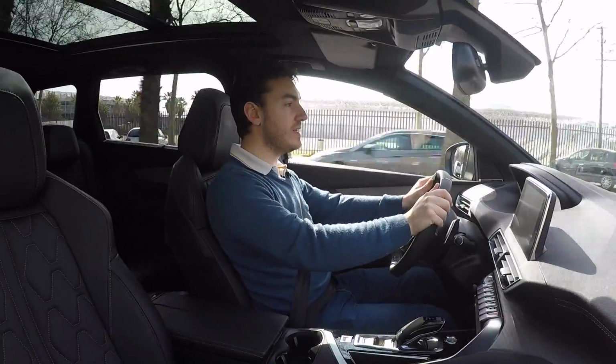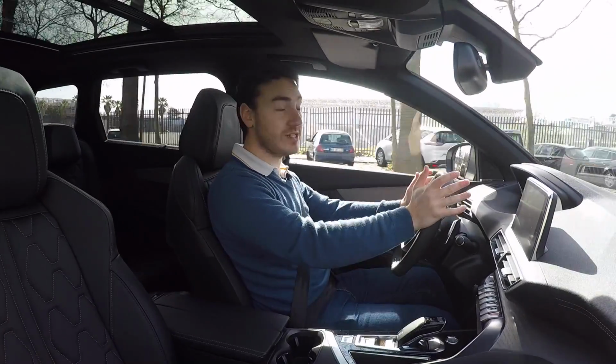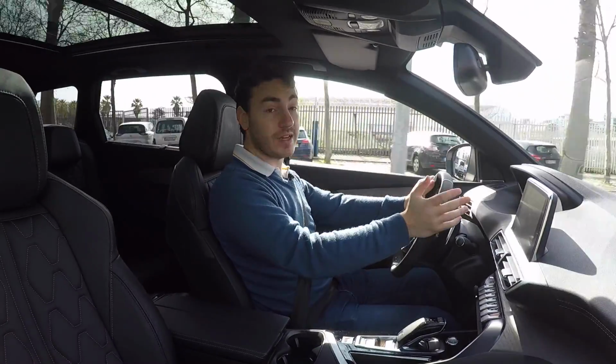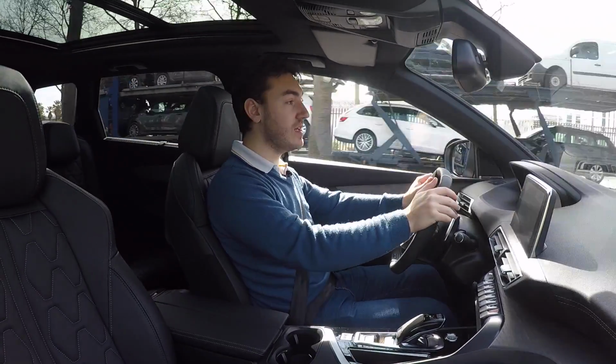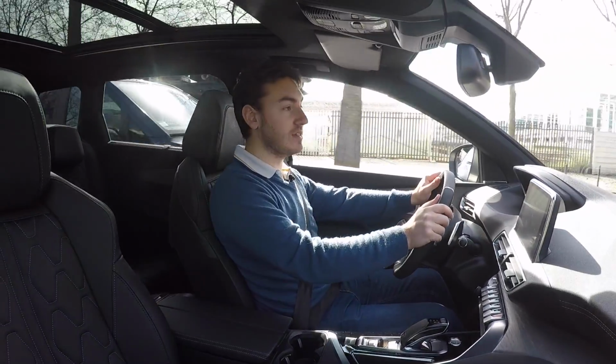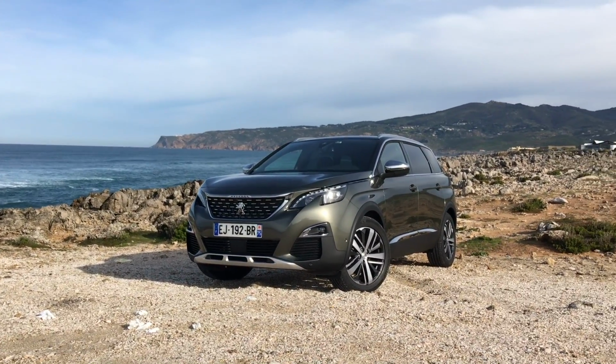Last year, 26 million SUVs were sold globally, which is just simply a colossal amount. And as Peugeot continue their metamorphosis from MPV to SUV, the 5008 is up next. The question is, will it be one of the world's first sexy seven-seaters?